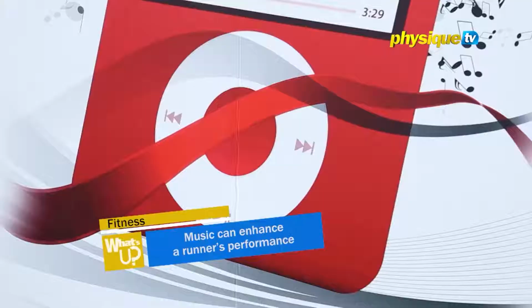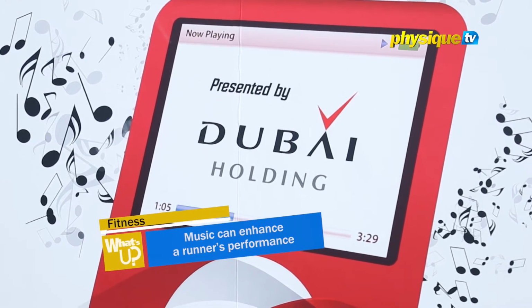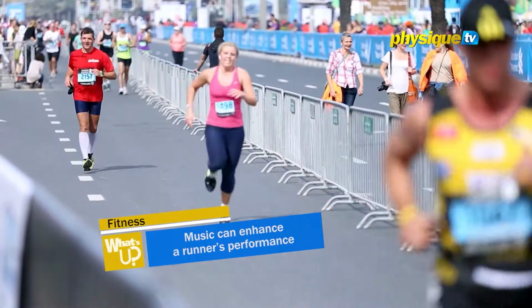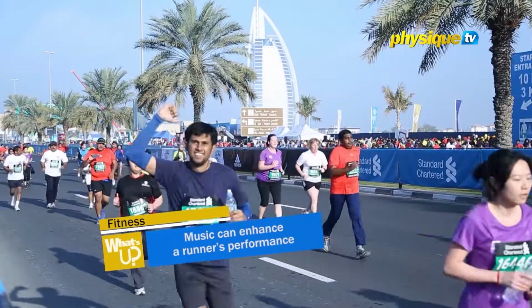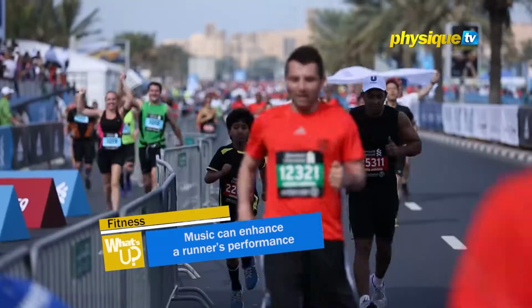This year at the marathon, Dubai Holding introduced an initiative of putting together a music playlist for runners to enjoy. Cedric Bettis, chairman of Dubai Holding Wellness Committee, talked about how the idea came about. Well, we're very excited about this idea, and music is something very, very important since we were born and till the end of our life. We're surrounded by music. It's all around us, and music can really provide a lot of good emotions as well.